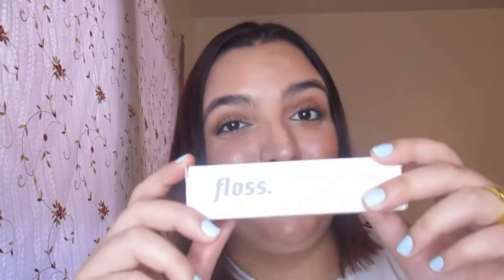Let's see the other box. This is the March beauty box for Allure. I see another mask. It says Lapcos Derma Mask Ceramide. Cruelty-free, paraben-free, sulfate-free, firming. Then you see this, it says Floss, right? Has nothing to do with your teeth, because it is a lip gloss.